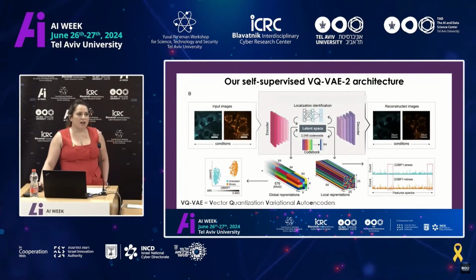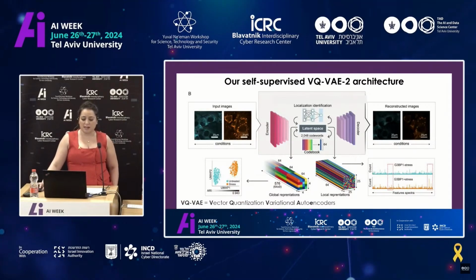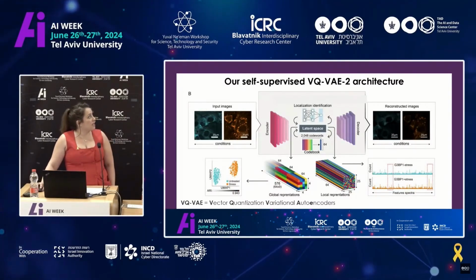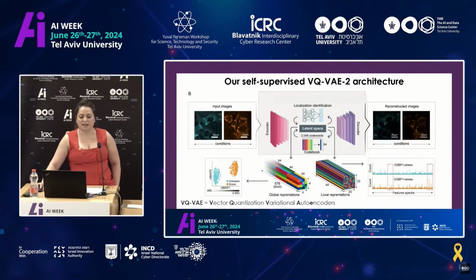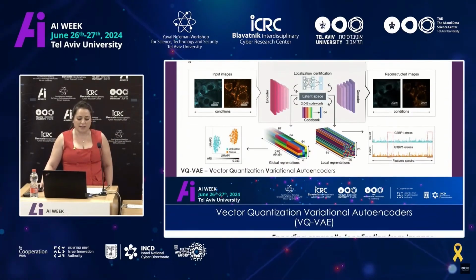So our architecture is a self-supervised VQ-VAE. As you can see, we have an encoder and decoder, but also some other modalities in the model that I will discuss. And the model outputs 2 different representations. Those are the colorful cubes that you see, and each of them is used for different purposes of analysis.